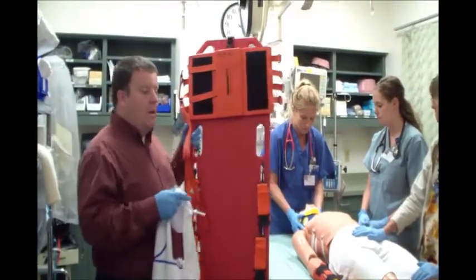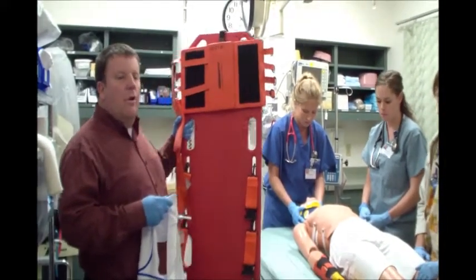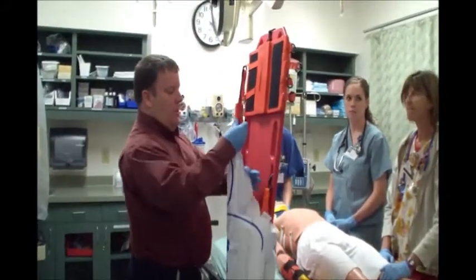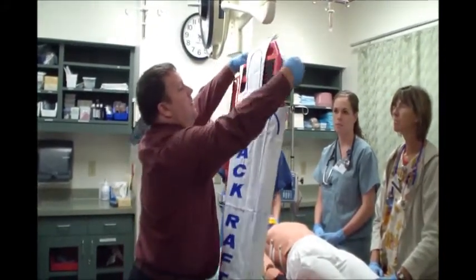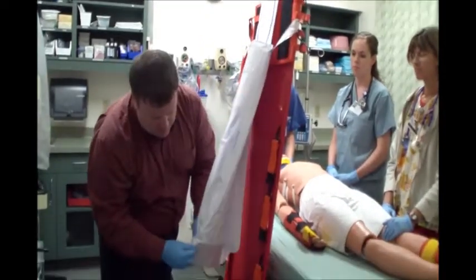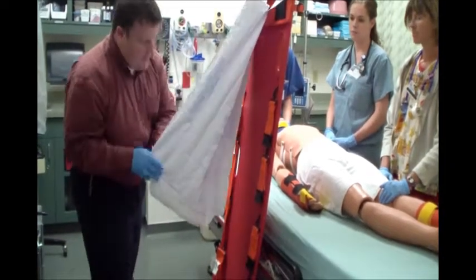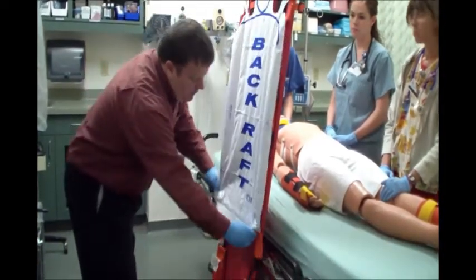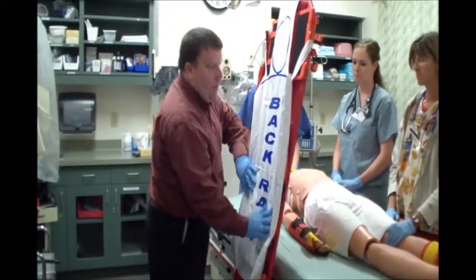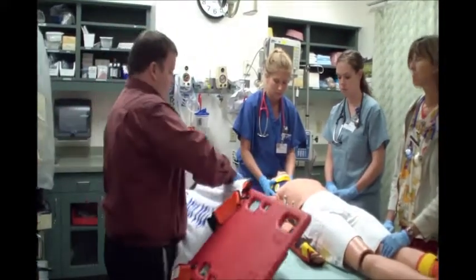In this scenario, the patient came in either by private vehicle or didn't have a backboard in place to begin with, and we need to put one before transfer. So we're going to take the long backboard, put the back raft in place, loop the 2 tabs over the top, and there's a piece of tape at the bottom. You just remove the adhesive cover, stick it to the board, leave the raft deflated, and prepare to roll the patient.